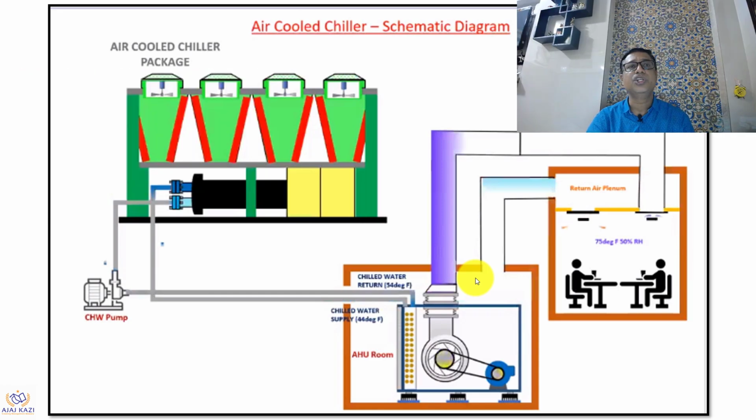This is the air cooled chiller, which generally does not have a cooling tower, so there is no pump required for condenser water, but we have chilled water pumps. They supply the chilled water to the unit, and as I said, the unit has a coil to which the chilled water is supplied. The blower picks up the air over the coil and supplies it to the area where it is to be conditioned. The return air is picked up, comes back to the unit again, goes over the coil, and this is how the cycle works. So this is how the chiller system works, right?